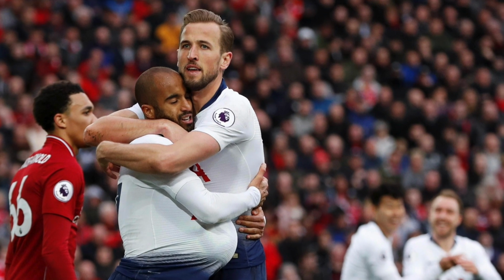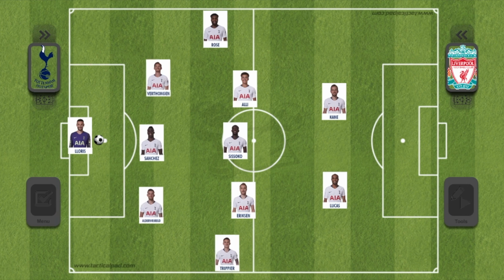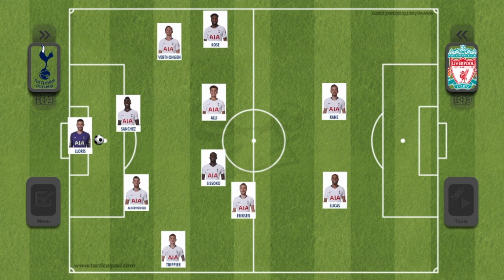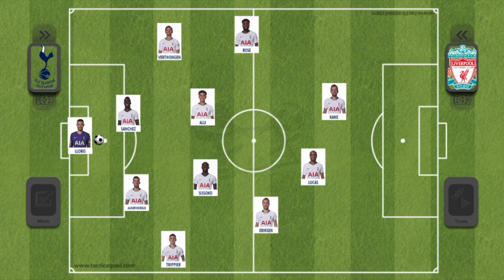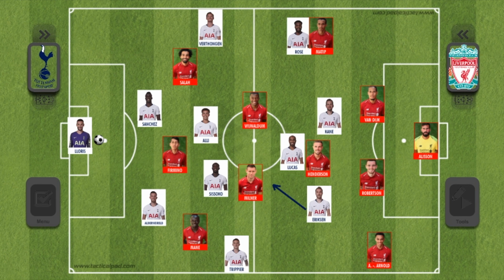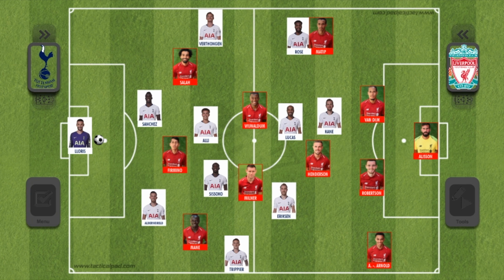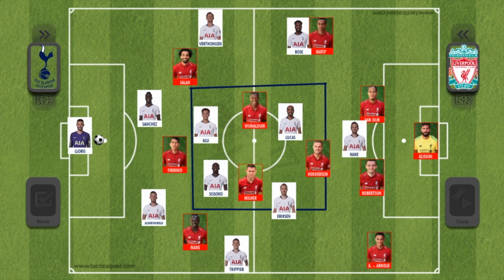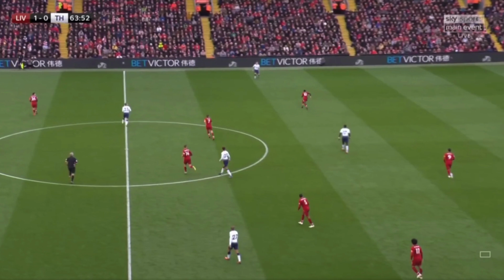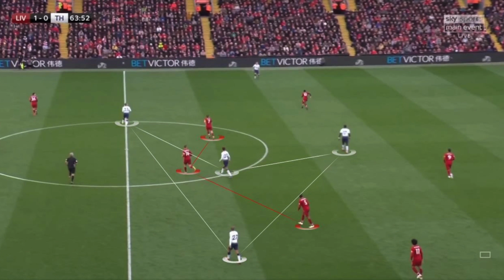In the second half, Tottenham switched to a 4-2-3-1. Vertonghen went to left back with Rose moving up. Sissoko and Ali would form a double pivot with Eriksen going to the right. From his right wing position, Eriksen would constantly move into midfield, which created a 4 vs 3 for Spurs. You can see Tottenham's 4 vs 3 in midfield here. And here Eriksen again overloads the midfield.